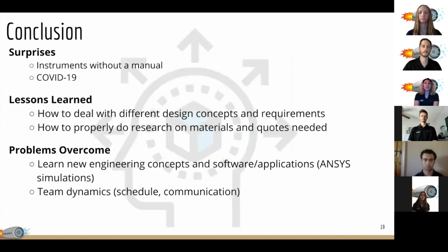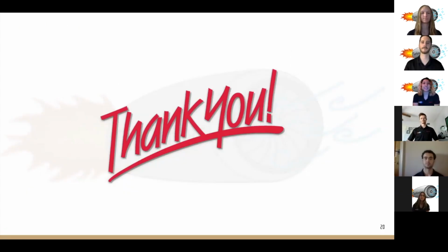In conclusion, we had a few surprises, such as obtaining instrumentation without a manual. Then the COVID-19 situation worsened, and we had to plan and adapt to the situation to finalize the project. Next, we learned how to deal with different design concepts and requirements. We also learned how to do an in-depth research about the materials needed and different quotes on assembly and testing for a rig. Finally, we overcame problems such as learning new engineering concepts and software such as ANSYS, plus we overcame some team dynamics.